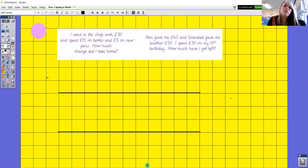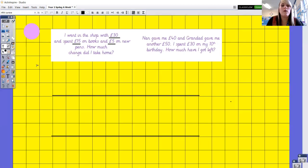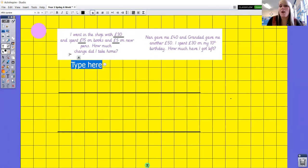Then lastly, moving on to purple, they're a little bit more tricky. They involve 2 steps. So we're going to underline what we think we need. I went to the shop with £30 and I spent £15 on books and £5 on new pens. How much change did I take home? So I know it's subtraction and I know I have to start with the biggest number. So I'm going to start with 30 and I'm not just taking away one number, I'm taking away £15 that I've spent and £5 that I've spent.